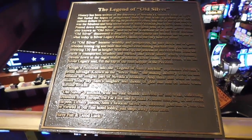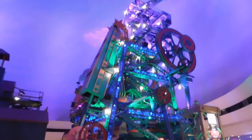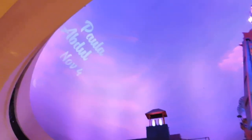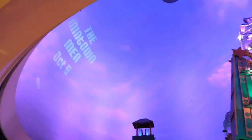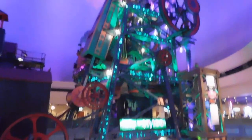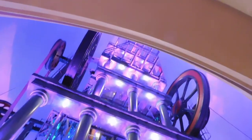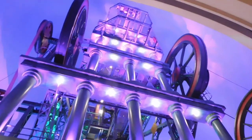This is a fun plaque telling you about the legend of the old silver, this huge monument in the middle of the Silver Legacy. It's a big dome inside. Huge dome. When I was little, they used to have light shows up here. I think they should bring that back. It's kind of boring to walk through here when you remember light shows. Regardless, it's pretty cool, and you can still come here and take photos with it. It's a huge dome, and it looks like you're outside.